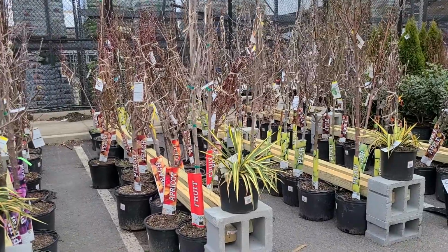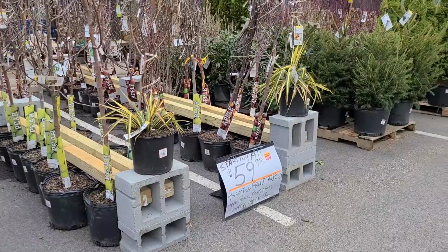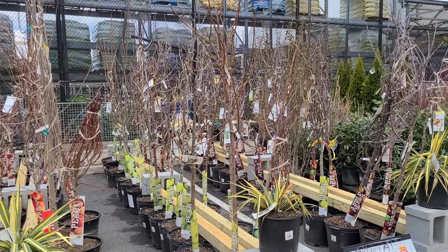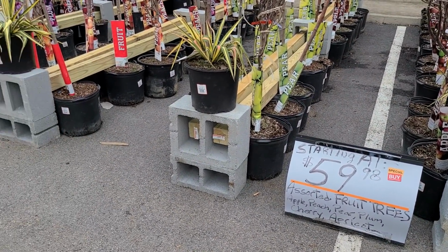Here's all their fruit trees. They have some plum, apricot, pear, apples. Still plenty of selection. The fruit trees look to go from $59 to $79.